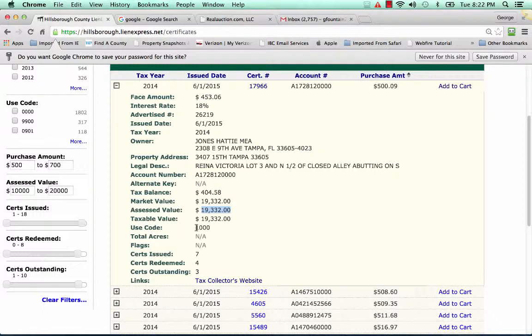Now we've got a use code of 1,000. But we still don't know what 1,000 means. We don't know if this is a single family house. We don't know if it's a lot. It could be a commercial building. We don't know. But we're going to find out in just a minute.